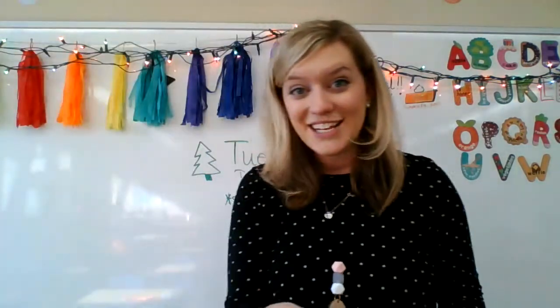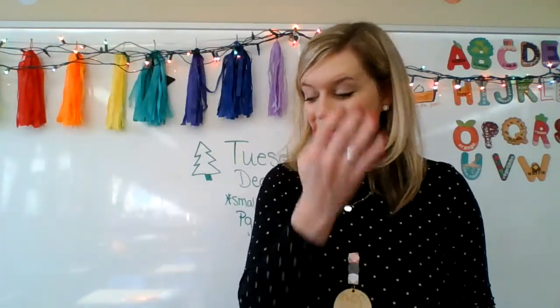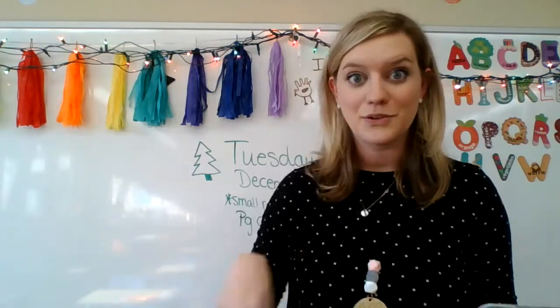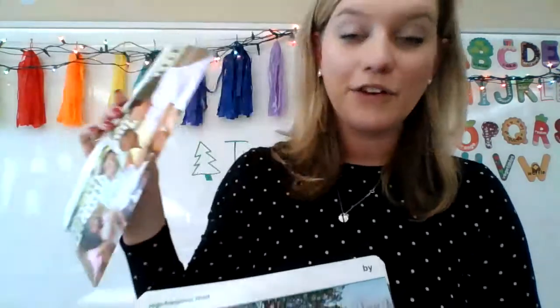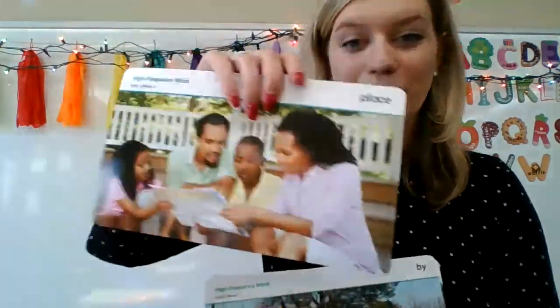All right, good job with those new vocabulary words. Those are going to help us with the stories we're going to read later. So let's look at our high frequency words or sight words, however you want to call them.